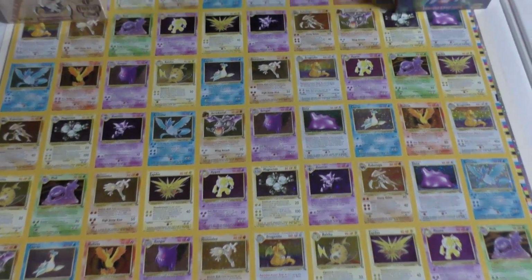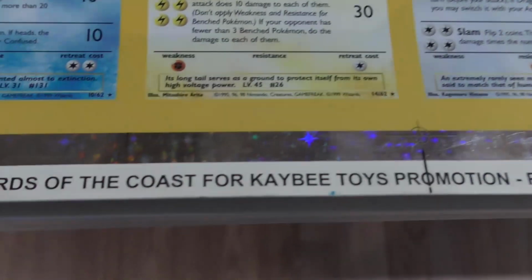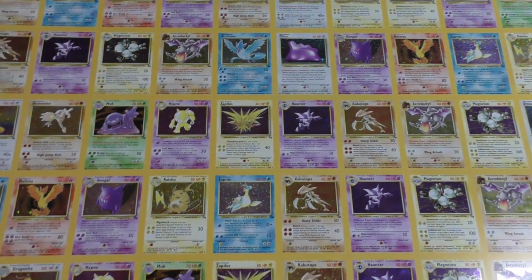This is the Fossil Hollow uncut sheet that was released through a KB Toys promotion. You can see right here, produced by Wizards of the Coast for KB Toys. And you can see right there, $10.99. Now this sheet, I've heard numbers of there were 1,000 released.